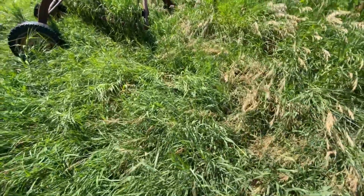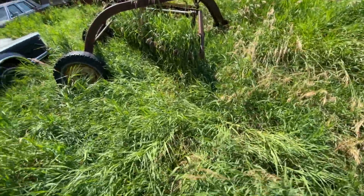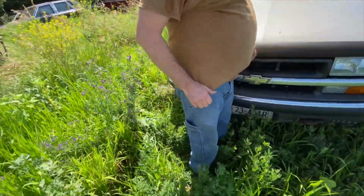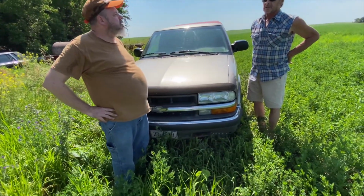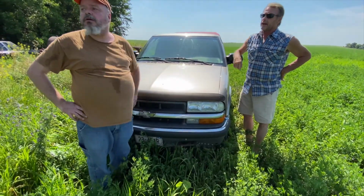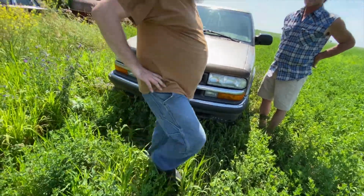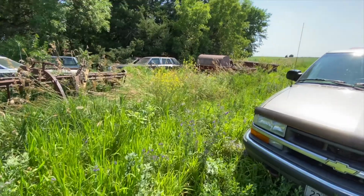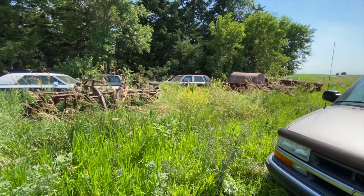Yeah, the problem I have is to get that yellow car unburied and get rid of the brown two-door. It's over at my half brother's. Oh, he's got it over there now? Yeah, I'll take you guys over there. All right, cool. We thought that yellow one was in better shape. I'll be honest with you, Daryl.